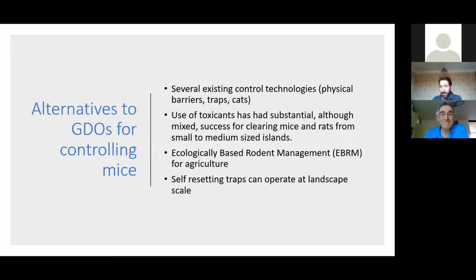But in terms of removing mice from islands, poisons, toxicants, have been used very successfully. There are legitimate animal welfare concerns about this. However, mice have been successfully removed from hundreds of islands using toxicants. In, I think it was 2018, the successful clearance of South Georgia, which is a very large island, 3,500 square kilometres, was announced. So that island is now mice and rat free.